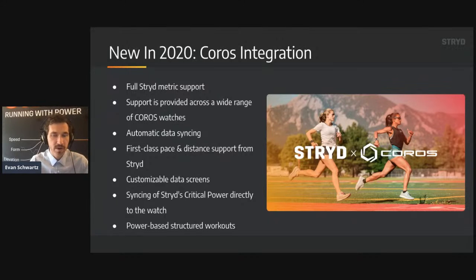New in 2020, I do want to take a second to highlight the Coros integration. This was brand new for this year. We have full Stryd metric support, native support for Stryd. We have support provided across a wide range of Coros watches. We have automatic data syncing, first-class pace and distance support from Stryd as a sensor supporting Coros. We have customizable data screens. We have syncing of Stryd and the auto-calculated critical power directly to the watch, and then you have power-based structured workouts on the Coros side as well.